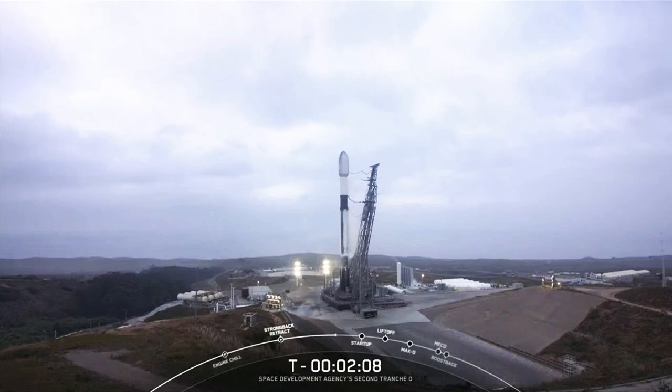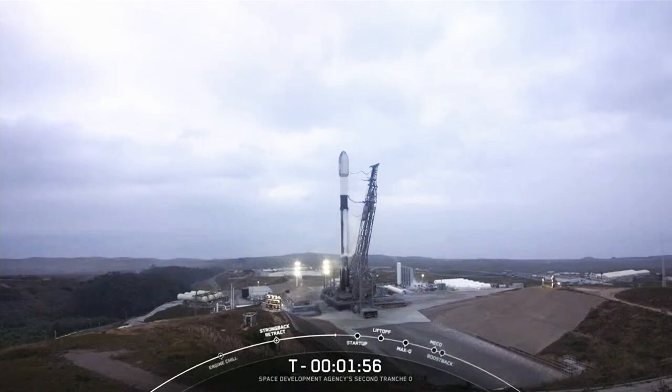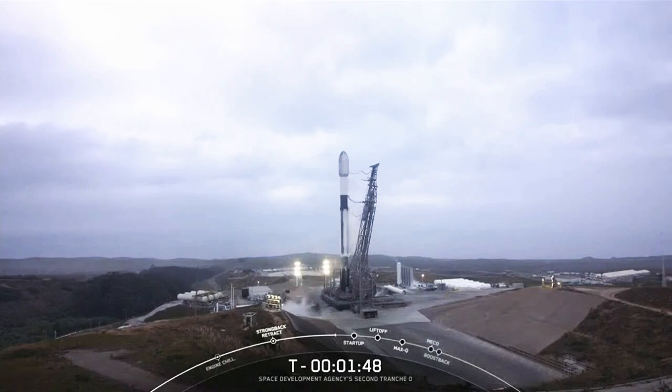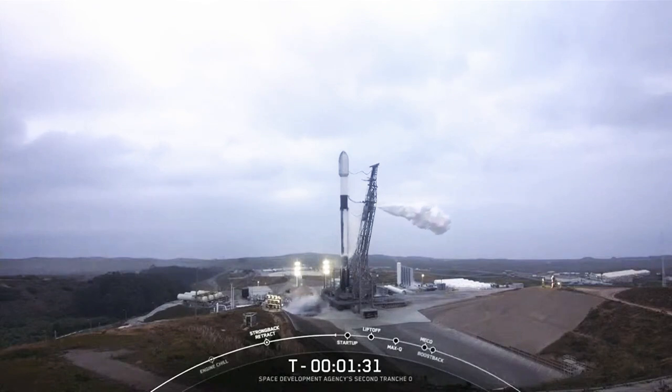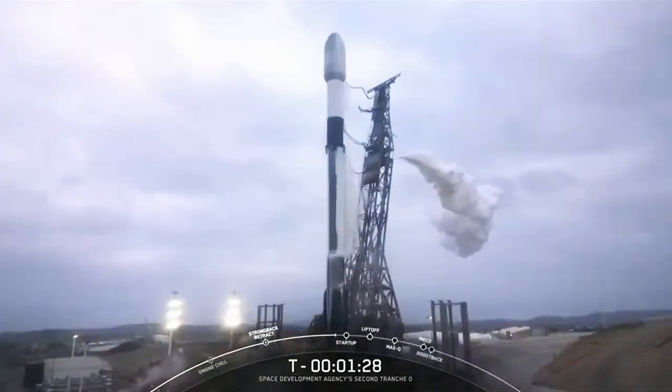In just a few moments, we should hear that call out that Stage 2 LOX loading is complete on the vehicle. Stage 2 LOX load complete. And there's that call out that Stage 2 LOX loading is complete. Coming up at the T minus 1 minute mark, Falcon 9 will be in startup, and this means that the vehicle's flight computers have taken over in preparation for launch. Vehicle gas closeouts.